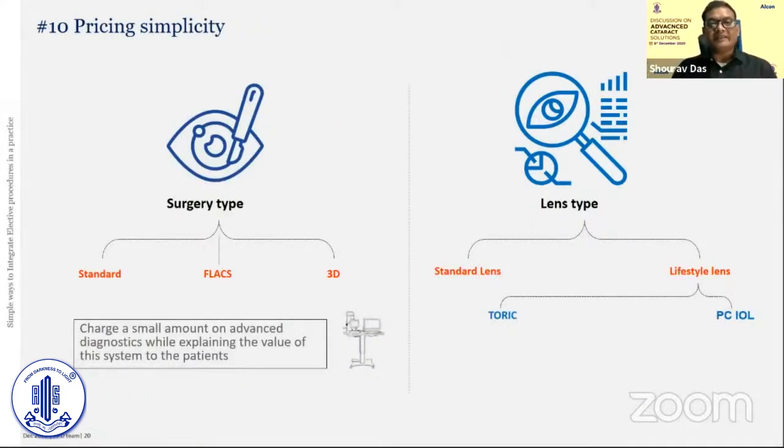When it comes to pricing, I think more than the price, it's the complexity of the fee structure that really turns a patient off. So try to make your pricing menu much more simple. Simple things that divide your surgery types into whatever formats that you have: a standard, flex, 3D, whatever. And then your lens types into a very simple format of standard and lifestyle lenses. In lifestyle, you could have a toric and a multifocal, and so on and so forth. Let the patient choose from a mix and match.